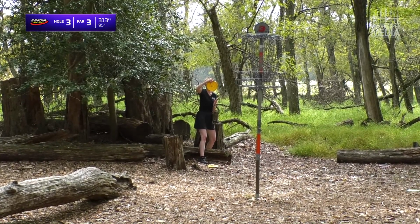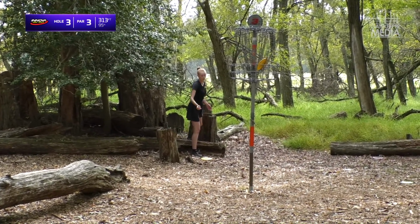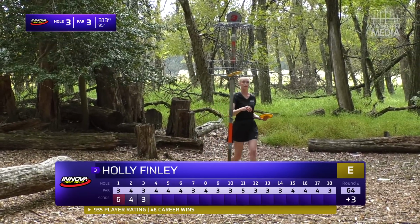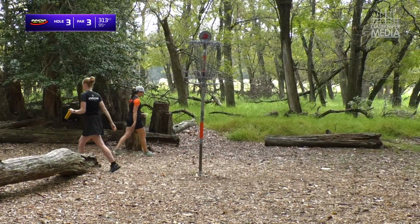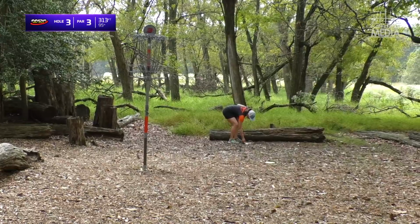Holly lining up for a comeback putt. Good execution. That's how you execute. Go for the birdie, make the par. Give yourself a chance for the two. I like it. Lisa made the same play.